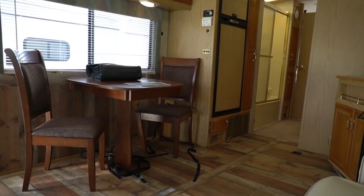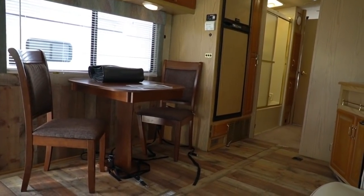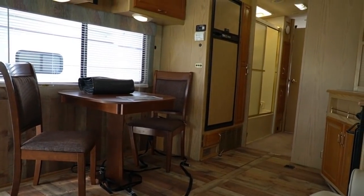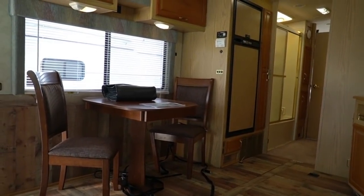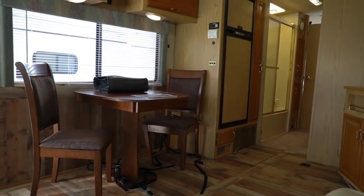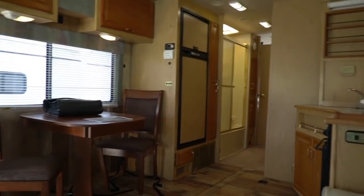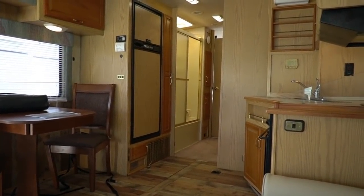Versus something like this for $14,900, you keep it up, you fix the little things wrong with it. Use it for a year and decide you want to get something else, sell it, get your $14,900 back out of it, easy. Nothing lost. And even 2 years from now, I'm pretty sure this thing in the current condition will be worth $14,900, because used motorhome prices go up every year, guys. So the depreciation's pretty much gone out of this motorhome for the next while.